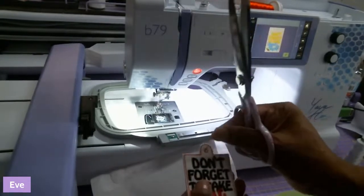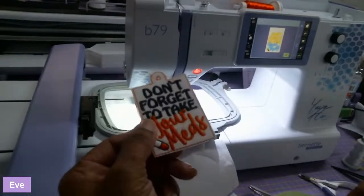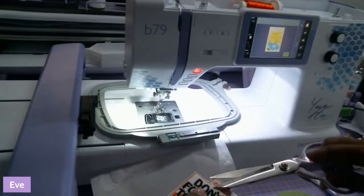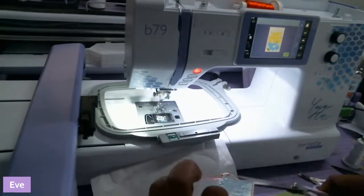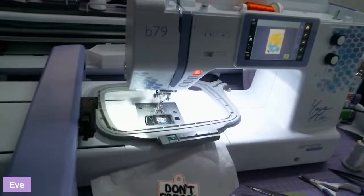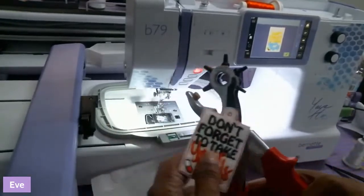Okay. And so there we go. I need to trim it up and clean it up and make it look better. What time is it? 10:55. I got 5 minutes. So I'm going to trim it up and take a better picture of it all nice and clean. But for the time being, I'm going to get my leather punch again.